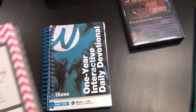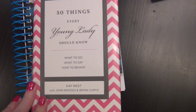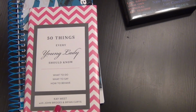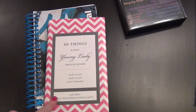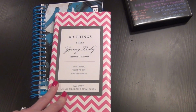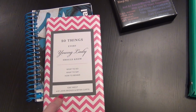And then also I plan on working through this with both girls. I picked this up last year and I showed it in a book haul, but we haven't actually used it yet. It's 50 Things Every Young Lady Should Know: what to do, what to say, and how to behave. I'll try to link it if I can find it. I got it off Amazon. And basically, it's a good old-fashioned etiquette and manners book for girls. And I think this is definitely something that is a lost art for boys and for girls. I think a lot of boys don't know how to treat girls, and I think a lot of girls don't know how they should act and what they should expect from others. So I think this is a great book for that, and I'm excited to use that with both girls.